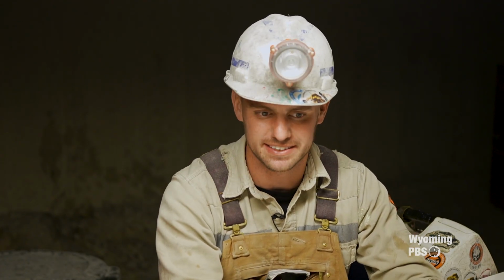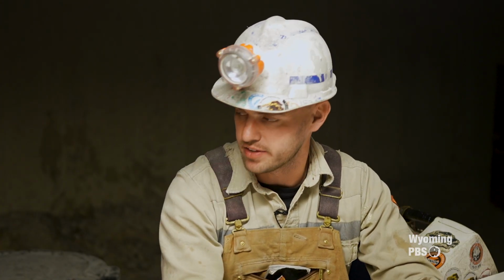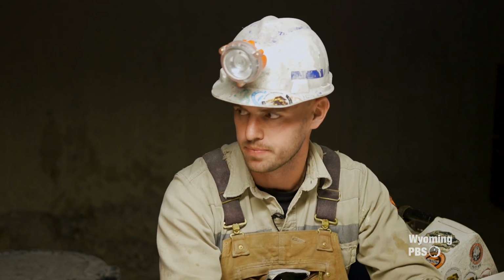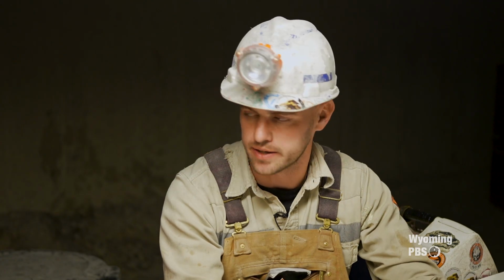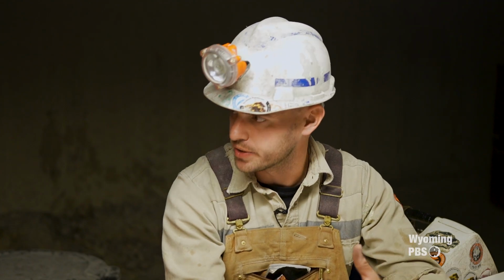Sometimes they can do damage to each other, and sometimes we have electrical issues. All of our equipment is electrical down here and runs on cables. Sometimes those cables can get damaged and require us to shut down, lock out the equipment, and make the required repairs. Sometimes the surface has their own issues.